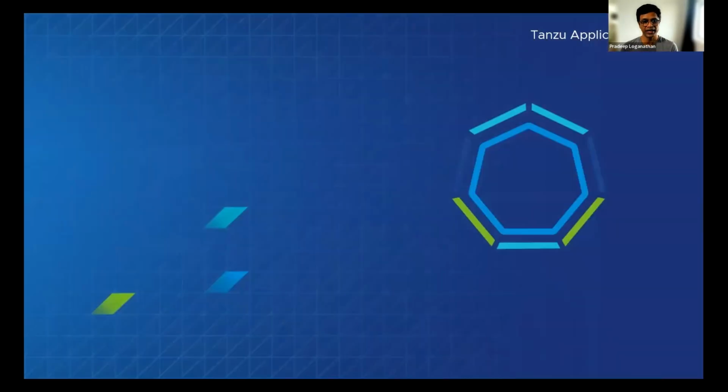We're now looking at TAP as part of this section. In this section, we'll look at Tanzu Application Platform and how it helps build secure supply chains. I'll also look at how it comes along with a secure runtime and an amazing innovative developer platform.